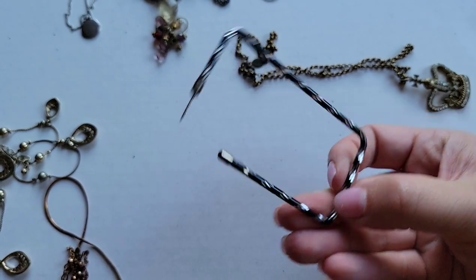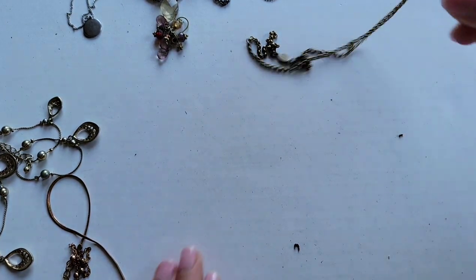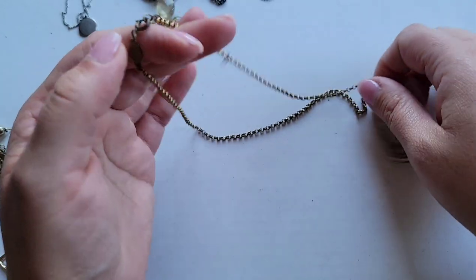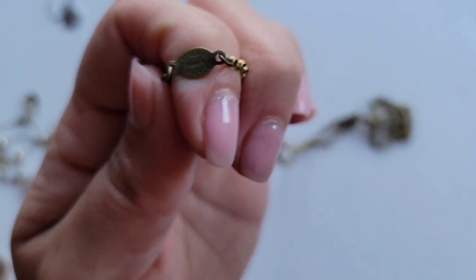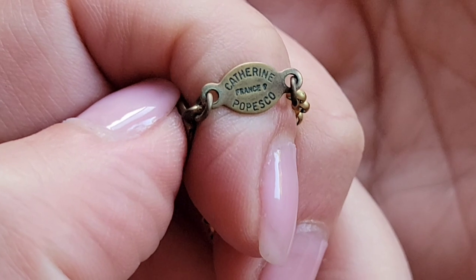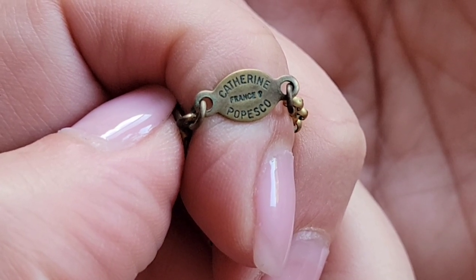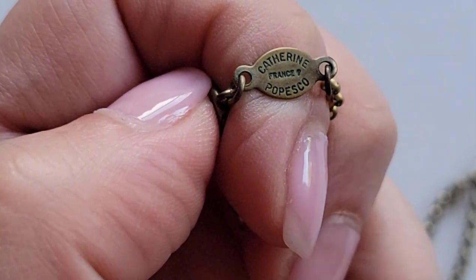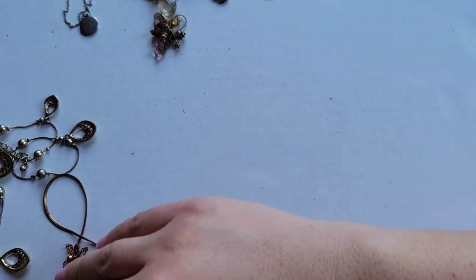So what I got out of it was this earring, this rectangle square earring. It has a lot of wear, but I thought it was very interesting because I've never gotten a piece like this before. It's just a crown necklace. However, it is from... let's see if we could zoom in. Catherine... I'm going to totally butcher this. Popesco? Popit? Okay, yeah. Catherine P. from France. And it has a lot of wear on it, unfortunately.